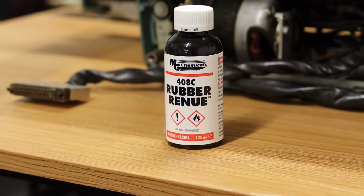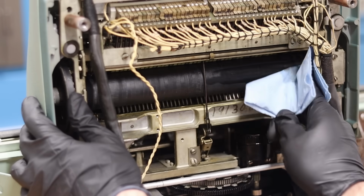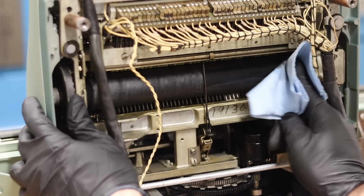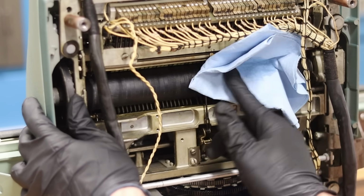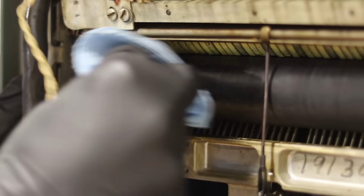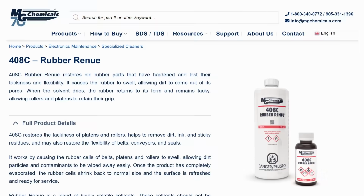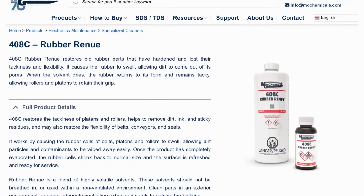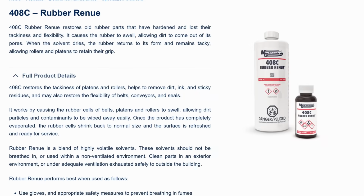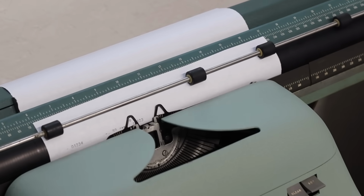I'm going to use some of this rubber Renew by MG Chemicals. This stuff is brutal. It smells incredibly strong, and you definitely have to wear gloves. I'll just soak it into a shop towel, then work that into the friction roller. This should cause the rubber to swell temporarily, letting me scrub all the dirt and grime out of it. Then once it dries, it should shrink back to its normal size and remain tacky. And once everything is back together, let's give this thing another test.